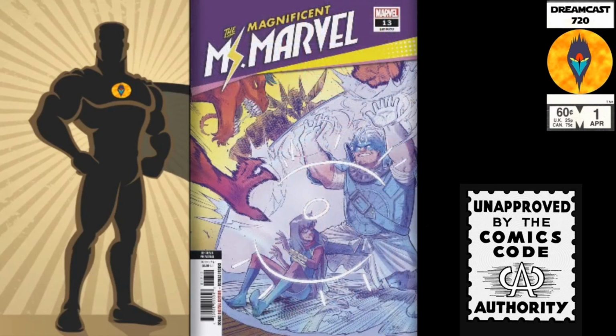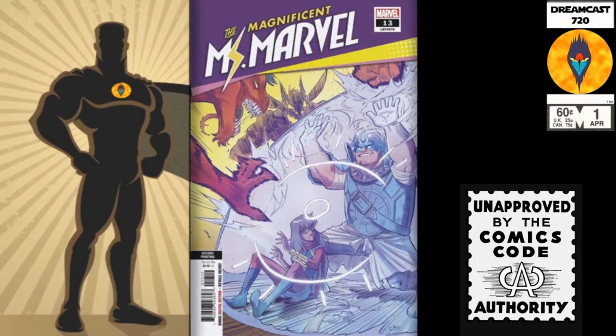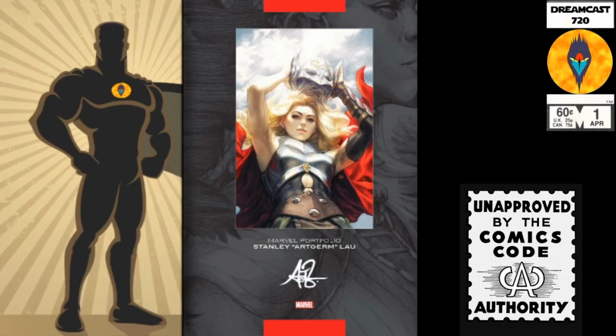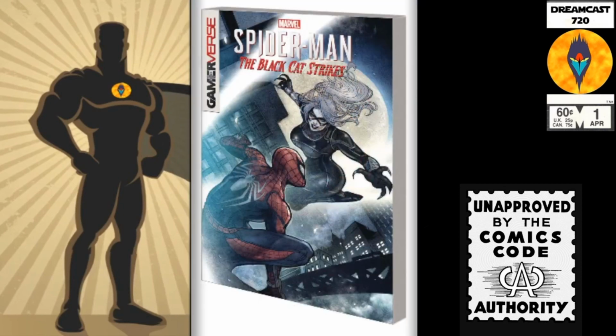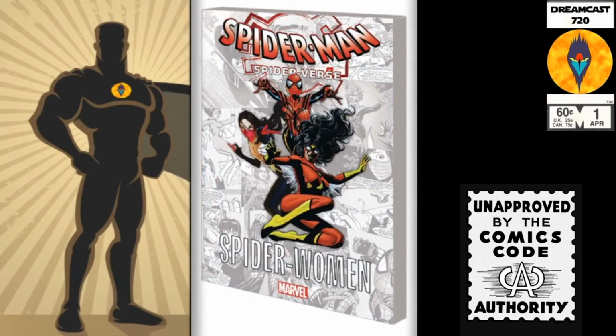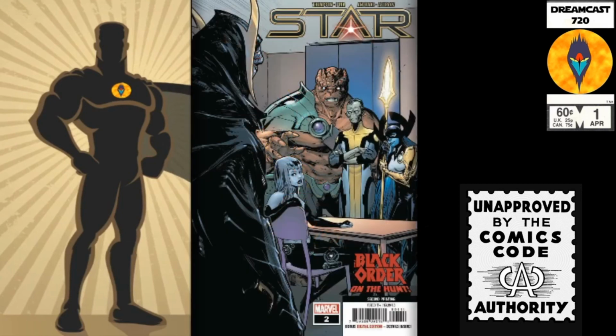Then we have Magnificent Ms. Marvel number 13 gets a second printing. Marvel Masterworks, The Amazing Spider-Man, volume 22, hardcover. This is $100. Marvel Portfolio, Stanley Art Germ Lau, hardcover. This is $50. Marvel Spider-Man, The Black Cat Strikes, trade paperback. This is $15.99. Spider-Man, Spider-Verse, Spider-Women, trade paperback. This is $9.99. Star number 2 gets a second printing.